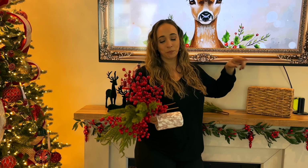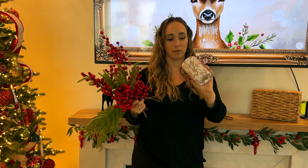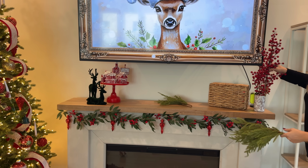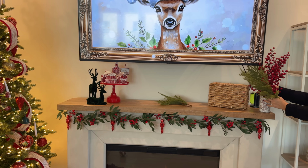So I'm trying to hide it a little bit behind a basket, but you can also see the wires coming down. And so I'd love to hide those wires. And what I was thinking was if I just took, this is just a kitchen drinking glass, but it's a heavier weight one. And so I was thinking that if we take some berries and greenery, we can maybe fill in that gap behind the basket.